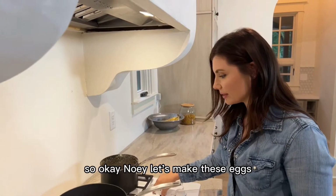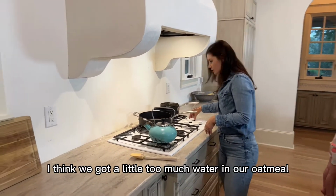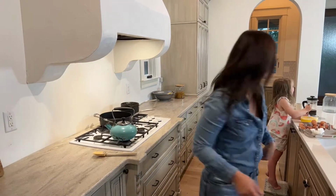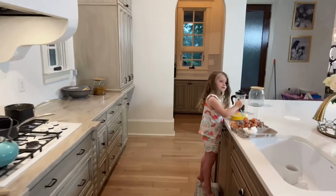So, okay, Noe, let's make these eggs. I think we got a little too much water in our oatmeal. Oh, they're almost ready? Okay. I think we're going to have to use some butter because I'm out of oil.